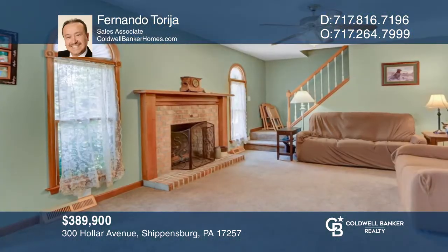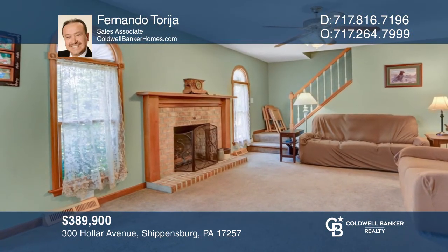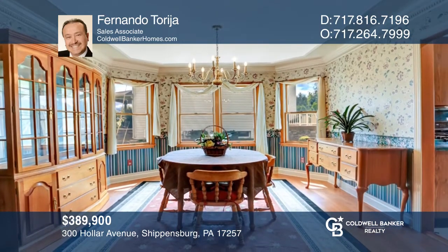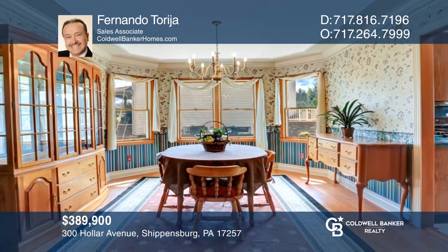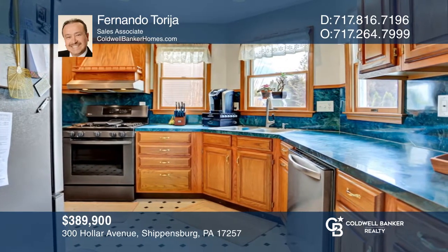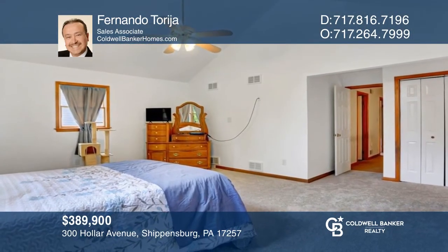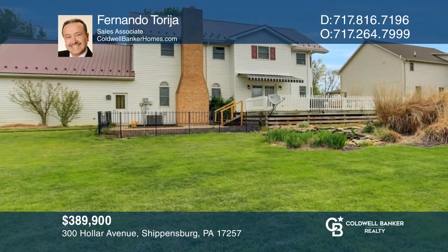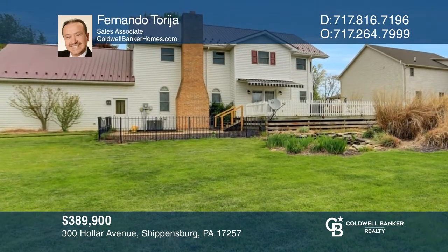This property is located in one of the most beautiful neighborhoods in the Shippensburg borough. There are 4 beds, 2.5 baths, and a bonus room with independent stairs that could be used as long-term guest quarters. The primary ensuite has high ceilings and walk-in closets. Enjoy a serene backyard with a pond. For more info, contact Fernando Toria.